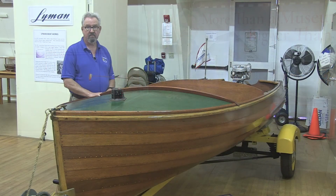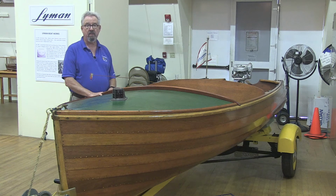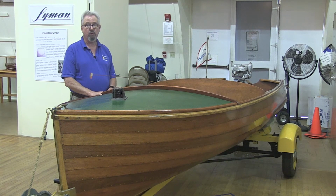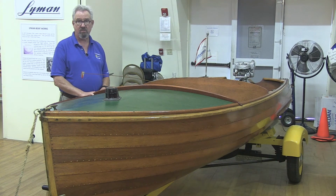John, this Lyman's a little bit unusual in terms of most Lymans are painted, and this boat's bright. This boat is bright. It's exceptional in that regard, and to the best of our knowledge, it was never painted. It was not stripped and restored. There was no paint on the exterior of this hull. Now, this hull was sold in 1940 in this configuration.